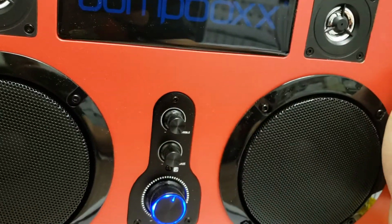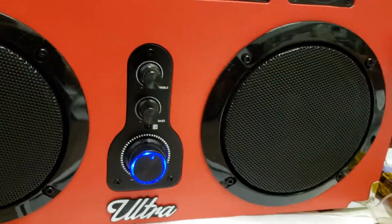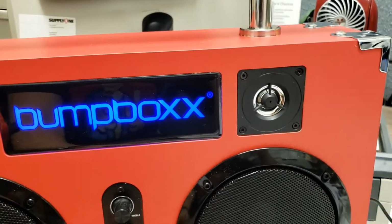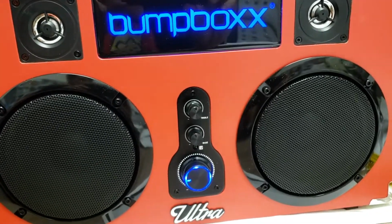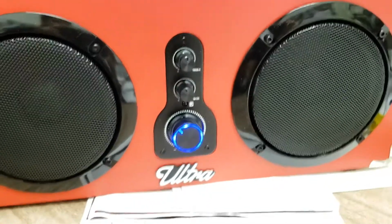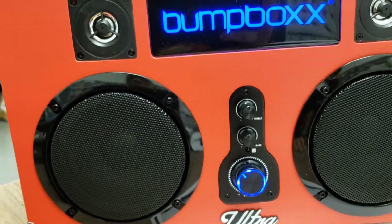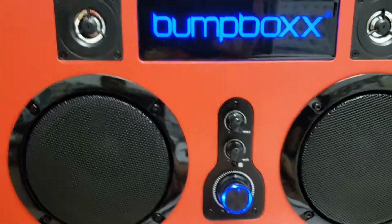So let's see. Power's on. The LED's on. Alright, so there's the Boombox. I'm going to go ahead and pair this, and then we'll see. This is a song that I made, so I'm not gonna worry about getting sued. So you got volume, that's about halfway. I mean, that's pretty loud.